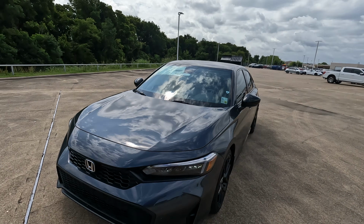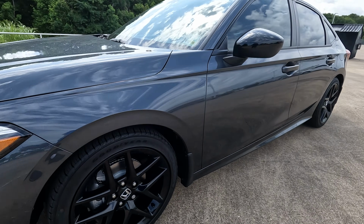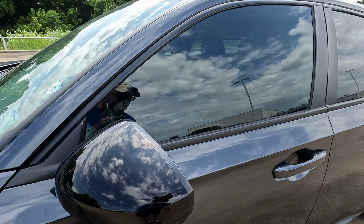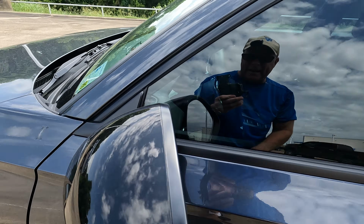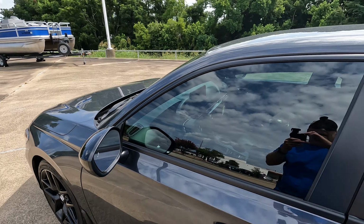The Civic is only available in front wheel drive, with 18-inch wheels in this particular case with a gloss black finish. A couple of things that are missing from our side view mirrors: turn signal indicators, and they are manually folding as opposed to power folding, but everything else is here. They're going to be power adjustable, heated, and blind spot monitoring is built in.